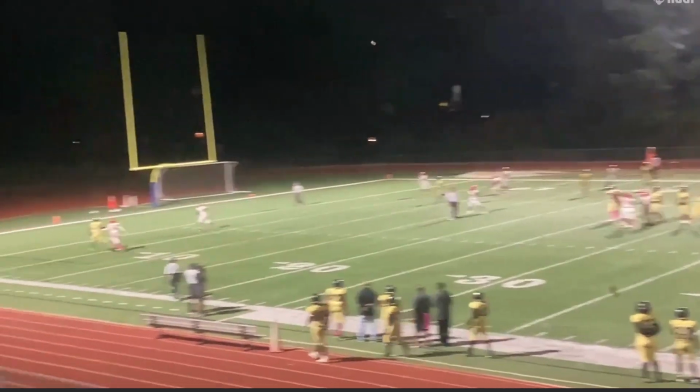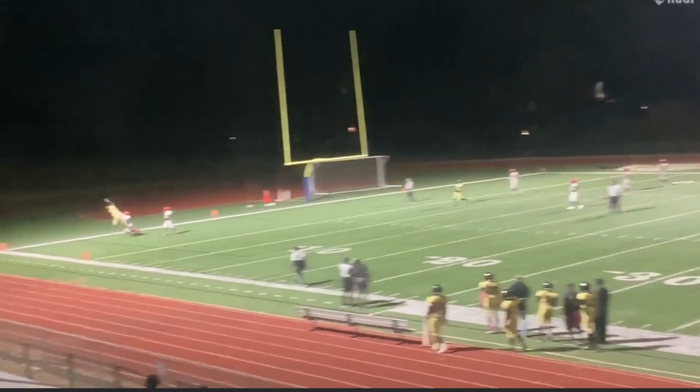Let's watch it again from this point. Right here, boom, okay, he high points that football and catches the ball with relatively no real effort put into it, and he keeps his body. I mean, he's got about a yard between himself and the edge of the end zone right here. So that shows a whole lot of awareness and body control.